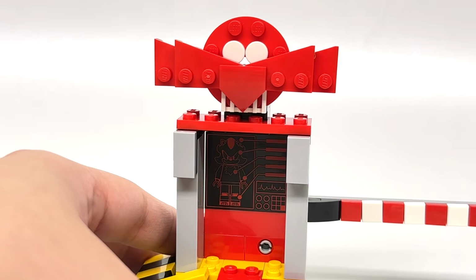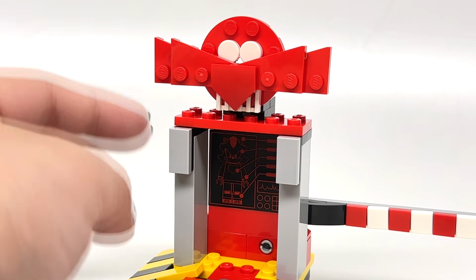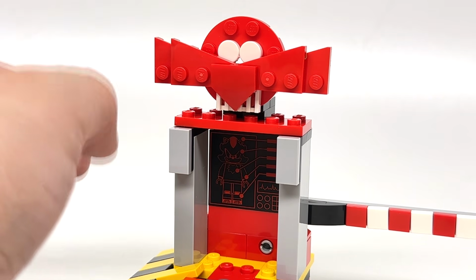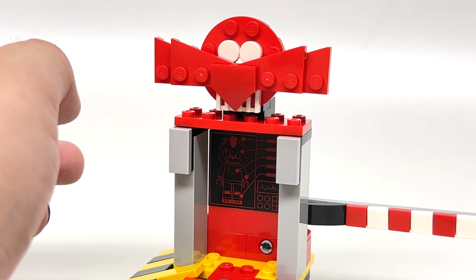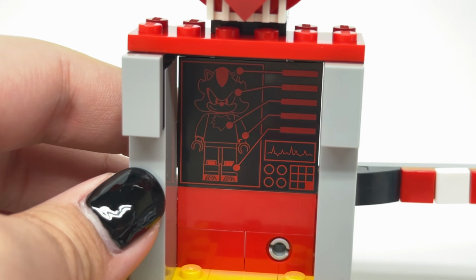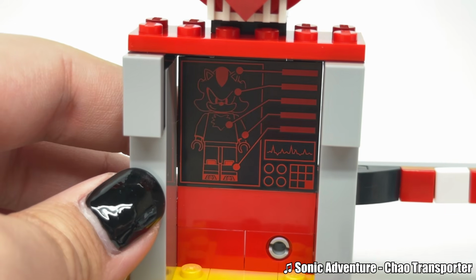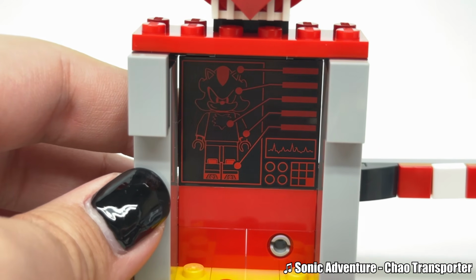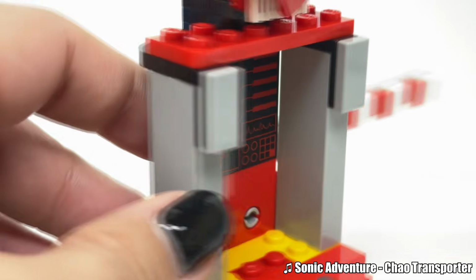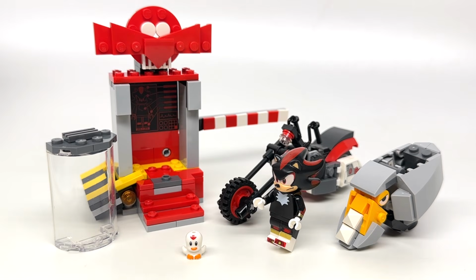I really adore the build for the Eggman head here. That's another great capturing of something that you could recognize while using so many simple pieces. And I also love the new print we get on this panel piece. That's just a great effect to show more of the analysis in the lab of Shadow the Hedgehog. At the back there, you can see more of that panel piece. But that's it for the build of the set.